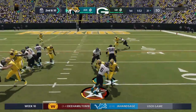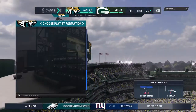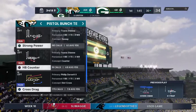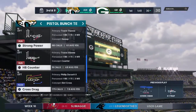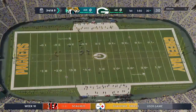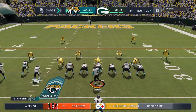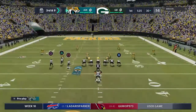Now a handoff here to his running back. The 2nd down play, not much better than the first. Just a gain of 1 there. Brought down at the 30-yard line. It's a gain of a yard, and it's 3rd down. So they've been unable to capitalize on the great field position as of yet. Here's 3rd and 9.